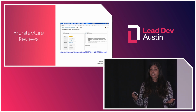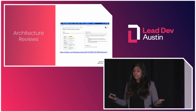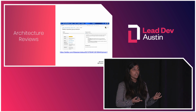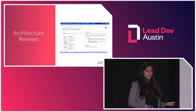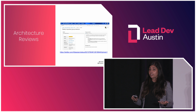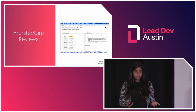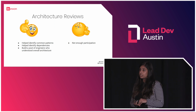But we set forth criteria or guidelines. We said you don't need to bring everything to us, but if you're adopting a new technology or it's a particularly complex problem, we'd recommend you bring this to us. We figured if the feedback we gave was good enough, they'd keep coming back to seek our input. Something went really well with this process, right?